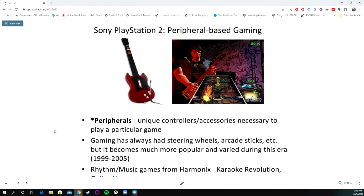Peripherals are unique controllers or accessories necessary to play a particular game. So we had all these before, right? We had steering wheels and arcade sticks for arcade-style games, but during this era it became really varied. So you had a lot of things like, I'm going to hold some up to the webcam and let's hope we can all see them.